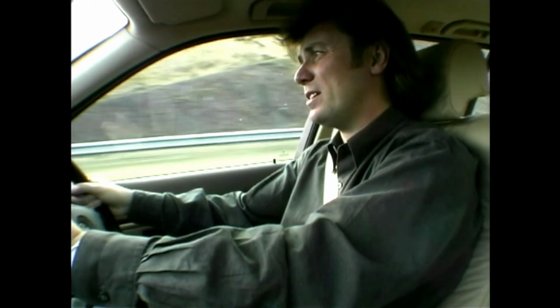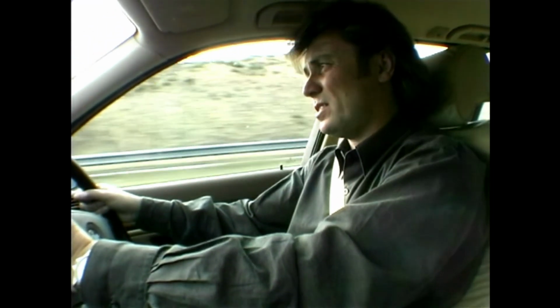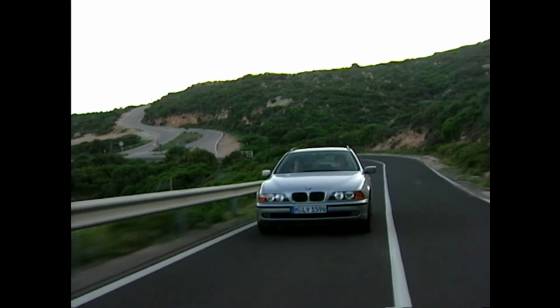You know, it's a corny old thing to say. They call it the ultimate driving machine. And you know, in terms of saloon cars and estate cars, touring cars, then really I think they have very, very few competitors, if any at all. The days when Mercedes gave BMW a run for their money, I think, are over.